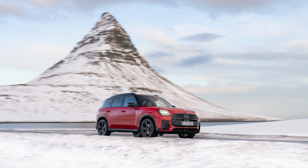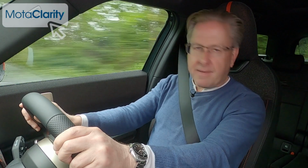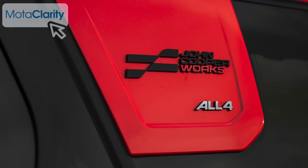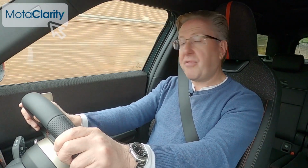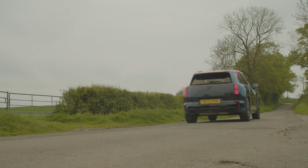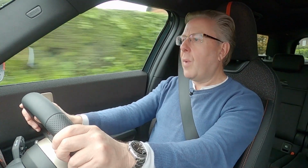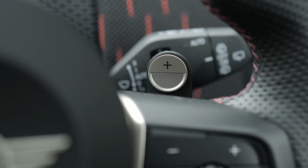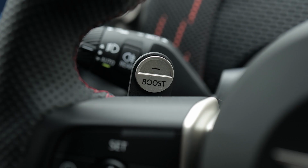The Countryman S offers 218 horsepower, which means 0 to 62 in 7.1 seconds en route to 142 miles an hour. And the Countryman John Cooper Works all-four model we're trying here has a prodigious 300 horsepower, which improves the 62 mile an hour sprint time to just 5.4 seconds, on the way to 155 miles an hour if you're quick with the provided steering wheel paddles and use the boost overtaking function offered by the left-hand one.